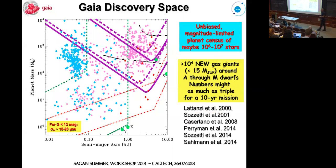Giant planets are interesting and will be interesting as observed by Gaia because they will come in large numbers. And this is the most defining element of legacy for the mission. The sensitivity to planetary companions may be exceeding millions of stars. And this implies, given a recipe for what are understood to be the frequencies of such objects in the solar neighborhood, the possibility to observe tens of thousands of them.